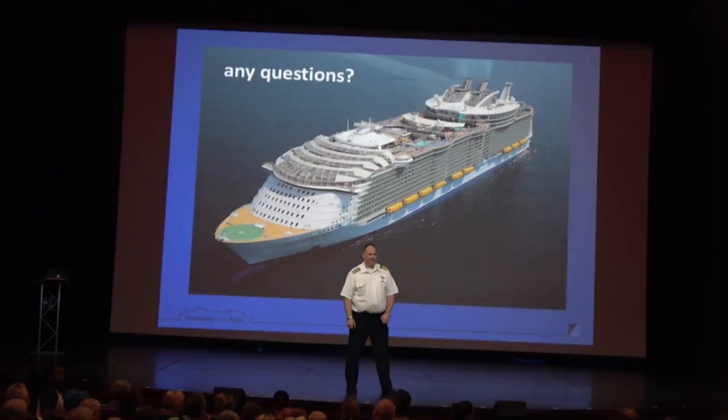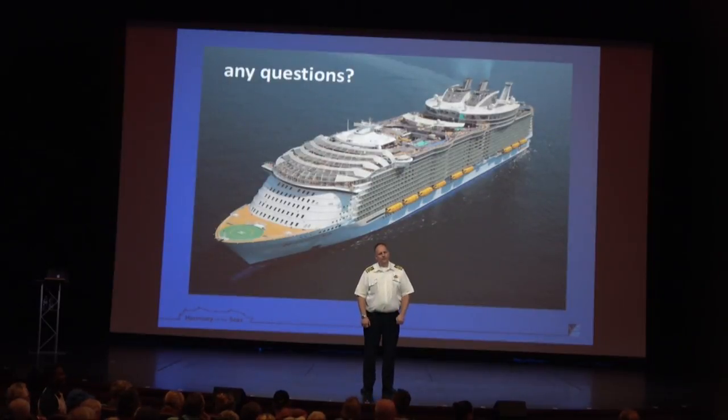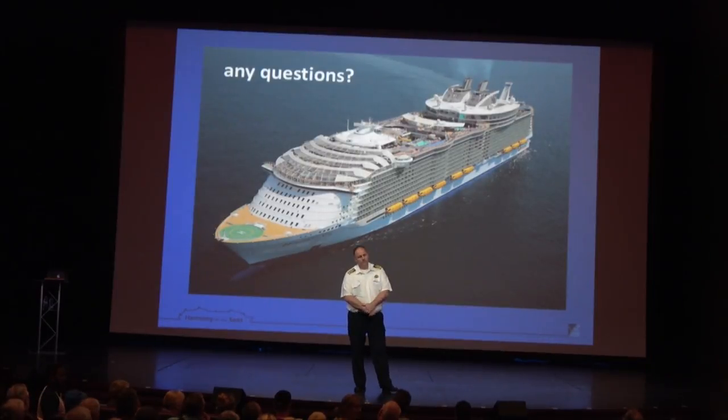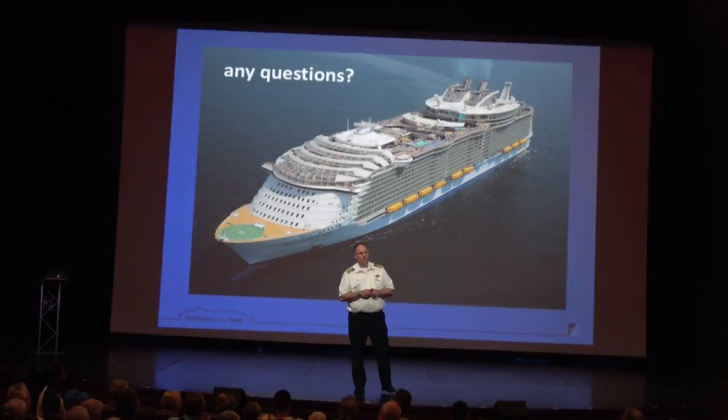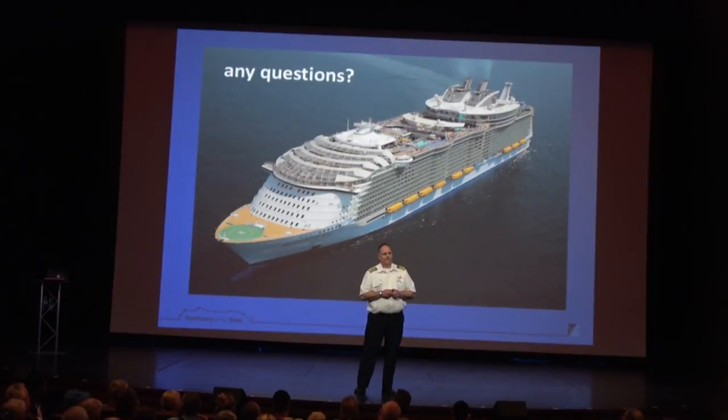Thank you, Captain, for giving up your time for all these questions. Now, I have two questions. The first one is, what was the tolerance for the 90-some blocks to assemble the ship? Measurement tolerance, you know, millimeters or what?